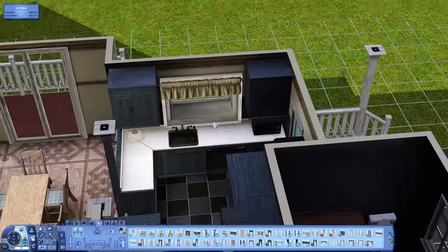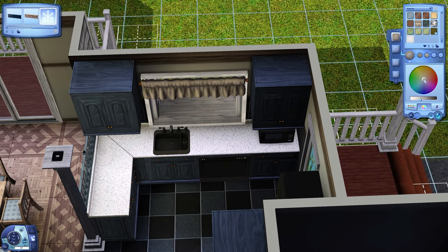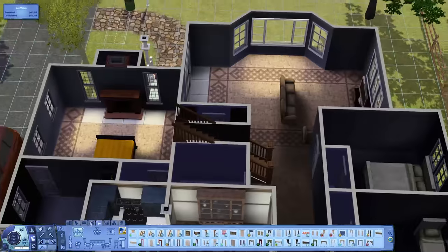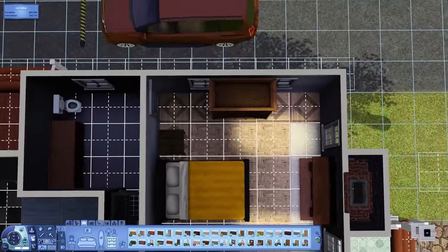But right now I'm just getting a little bit of a curtain thingy to go over the window there in the kitchen. I don't use that window very often. It's kind of a funky window that protrudes out. But I thought it kind of worked with this house, so I thought, why not throw it in?